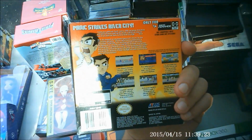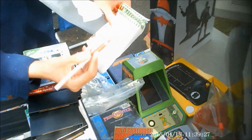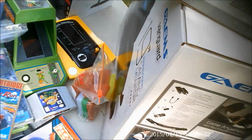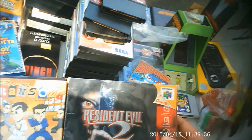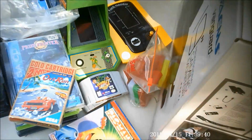So I started picking up the boxed games. $44 for Resident Evil on the 64, which isn't terrible, but again, I was trying to stick to a budget, and I have a couple of Resident Evil 2s, not complete in box, but I do have cartridges, and I was really dead set on getting this River City Ransom on the Game Boy Advance.